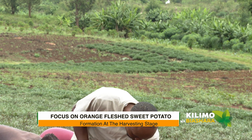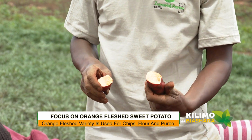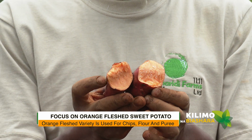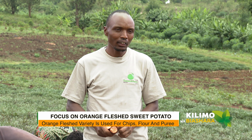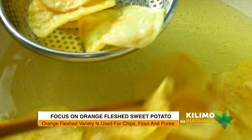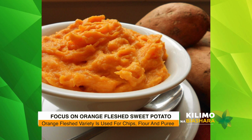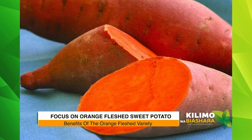Also, if you look at this, let me break one. The color shows that it has matured. This is the orange-fleshed variety. Now, it's a little bit different from others. Most others are mostly used for boiling. That's what Africans know about sweet potatoes. But this variety is mostly used for crisps. Some people like those crisps. Others do chips, flour, and also sweet potato puree. This is very much advocated for those things. It has so many benefits contrary to others.